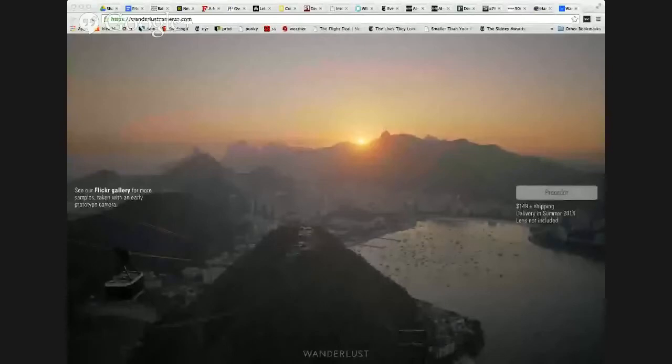Okay. Shipping in the summer, and then they shot these photos in Brazil. Look at this photo. Bring it up. How do I bring this up? Oh, I wasn't even sharing the screen there. So there's this shot off of what do they call it? Pau Doce. I was just in Brazil, so I should know this. And you can see the Flickr gallery for more photos.